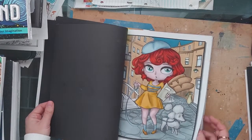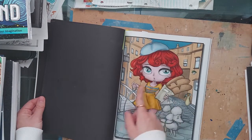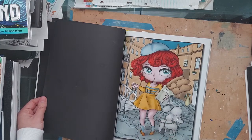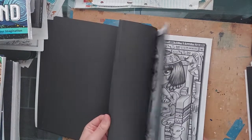Then this is another picture. I did this maybe a couple years ago. I love her hair. I think it turned out really cute. But again, I only shaded her and the dog, and that's about it. I left everything else just because I felt like the grayscale took care of it enough.